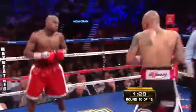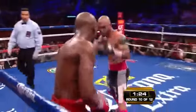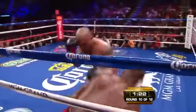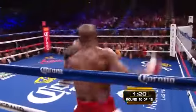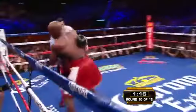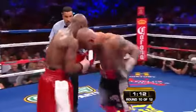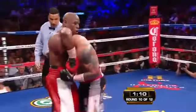Mayweather showing him some healthy respect in this round with the outside warfare thus far. Now he goes into inside mode again, but doesn't need to. Floyd making him work, that's for sure. Floyd hanging on, trying to grab a 7-second breather if he can.